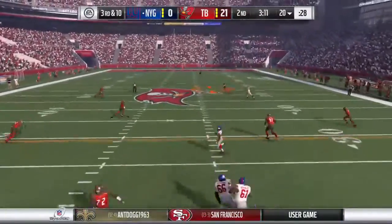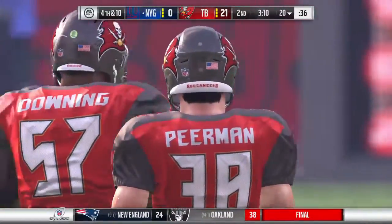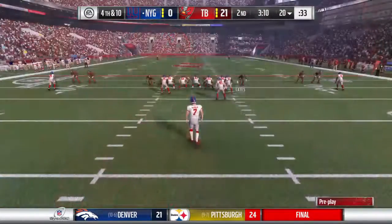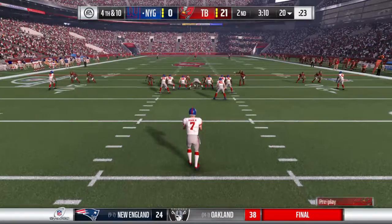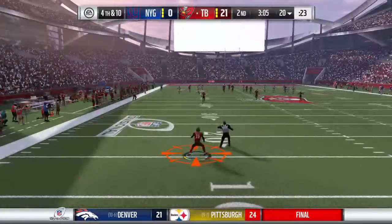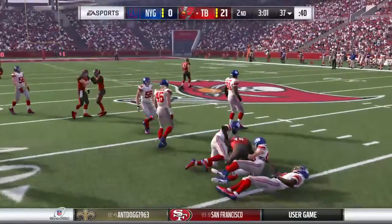Back to throw here. Looking deep downfield. And incomplete. The contact made the ball roam free and brings up 4th down. Well, they went for the big play there, but that drop could really hurt their momentum. And the Giants send out their punter now, standing right on his own 5-yard line. This will be fielded at the 17. 21 yards. Well done on the return.